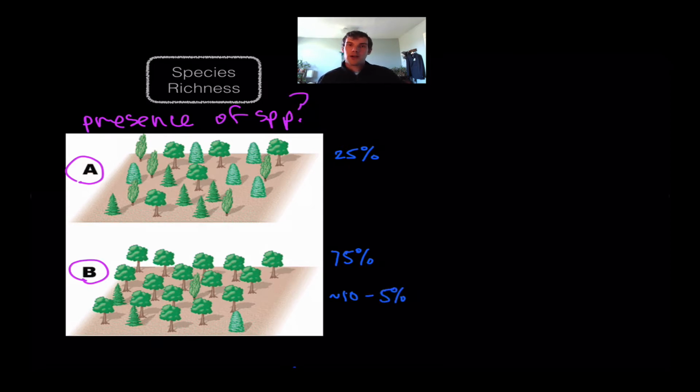So what does that mean for other organisms that rely on those types of trees? So the one that is bushy on top, what does that do? Do a lot of organisms rely on that, or do not as many organisms rely on that? And if that's the case, it could affect the ecosystem greatly.